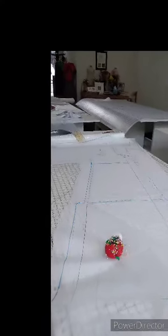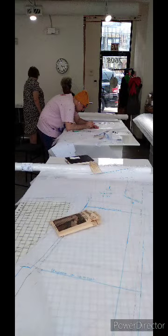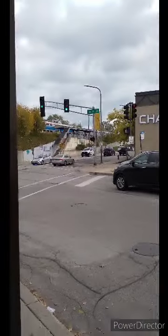First things first, adjust the pattern. Give myself a little more room in the bust, waist, and hips. Oh, this is my class, Sew Design Studio, and my teacher, Miss Veronica. This is in Evanston, Illinois, USA.